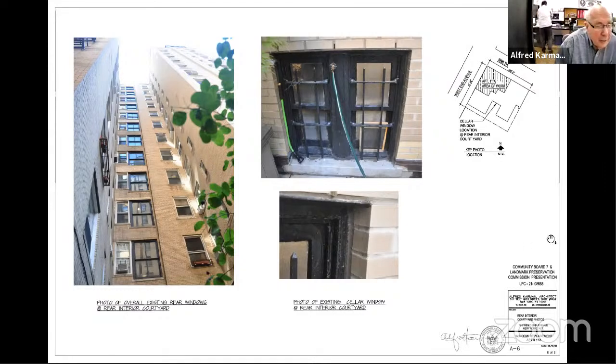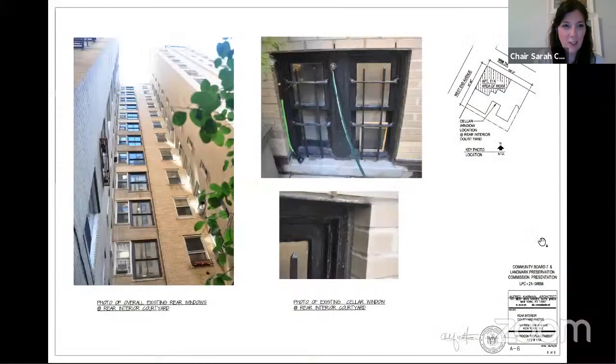Interesting. So my request is that we replace the window in kind, 1/1. And by the way, this is only for the 11th floor. The shareholder just elected to do his windows only and not do a general window profile change for the entire building. And that's my story. Okay, thank you.